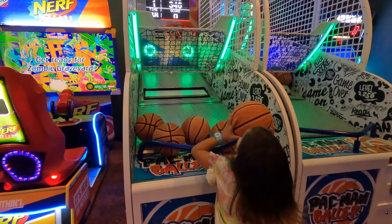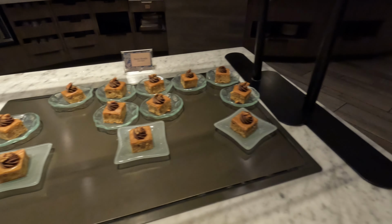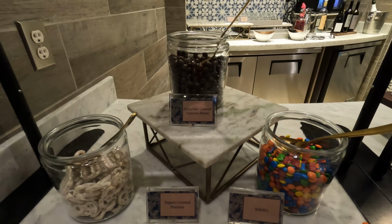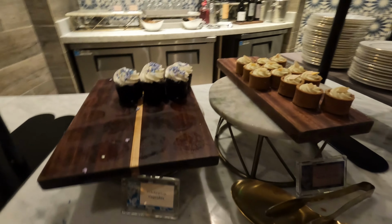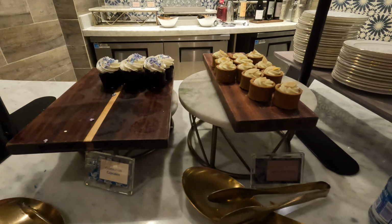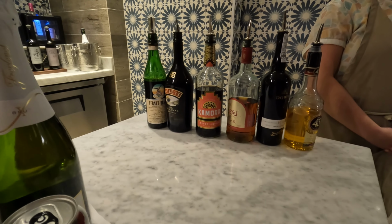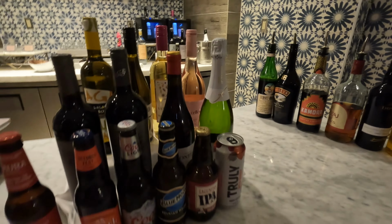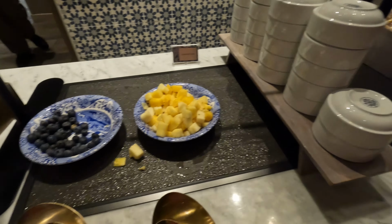We have blood orange biscuit, pecan blondie, chocolate covered espresso beans, M&M's, yogurt covered pretzels, cupcake and apple pie tart. Here's the cordials. We have a little more than other people. And they still have the alcohol. Blueberries and pineapple and cookies.